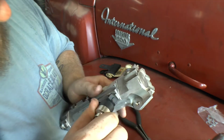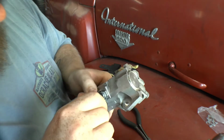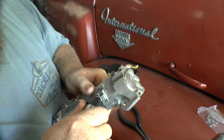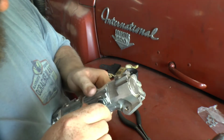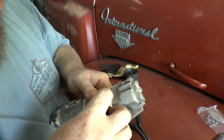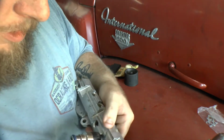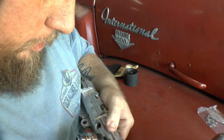Now, notice he put the clip on the injector first. Which may or may not have been a good idea. Oh, yeah. Quit being a sissy. What do you mean quit being a sissy? They're brand new. I don't want to tear them up. Yeah, but they still got to go on there. I know they still got to go on there. Give me a break.